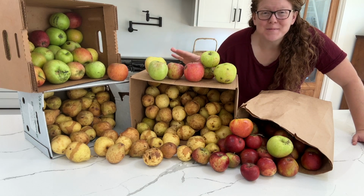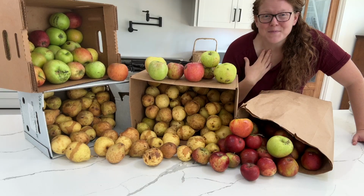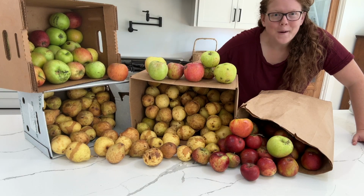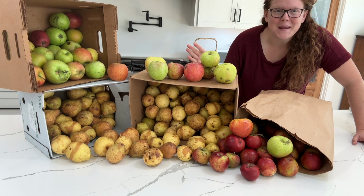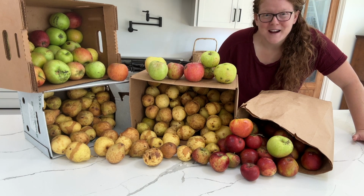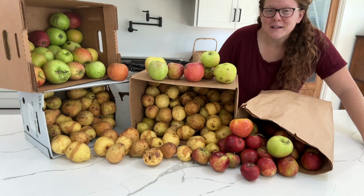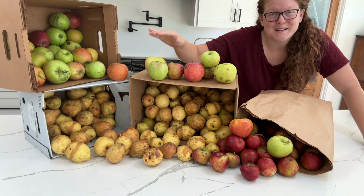Well, we have a lot of apples and pears that we're gonna be processing today. My grandpa was so sweet. He called me up this morning and he said, "Are you home? I have some apples and pears that I got from the orchard that I wanna bring over if you wanna process them." And I said, of course, bring them on over. So he dropped off all of these apples and pears this morning.